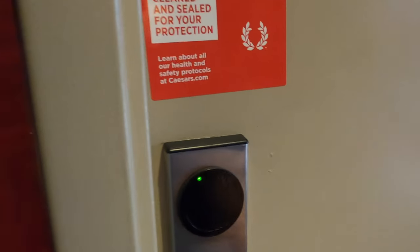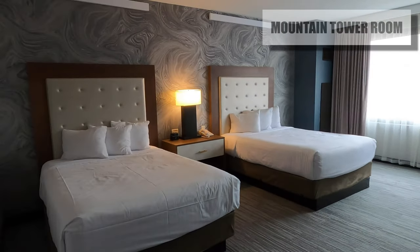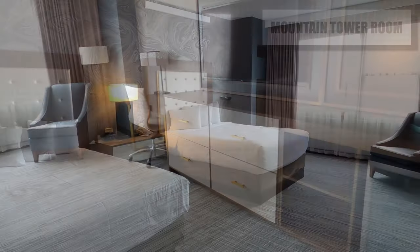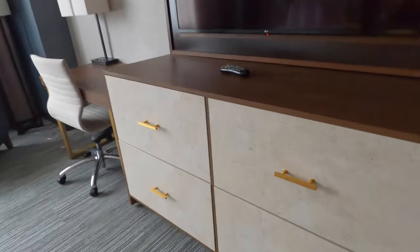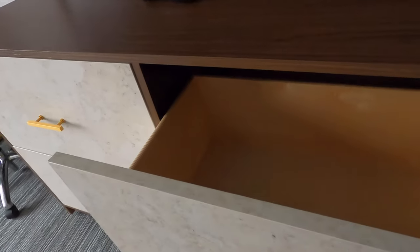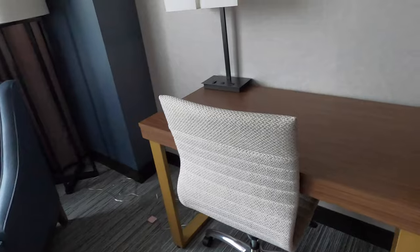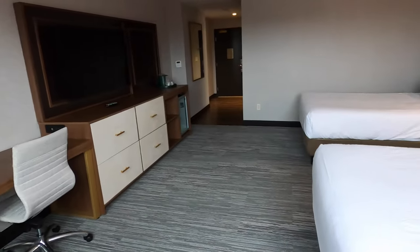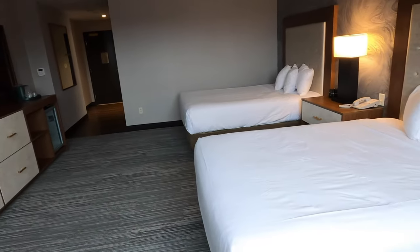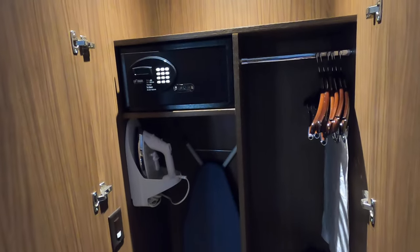The rooms are surprisingly spacious, much larger than most hotel rooms. This is a Mountain Tower room. Comfortable beds with higher-end bedding, a very contemporary feel. Closet has a safe, an iron, and a luggage rack, and there's a large bathroom with a separate water closet.